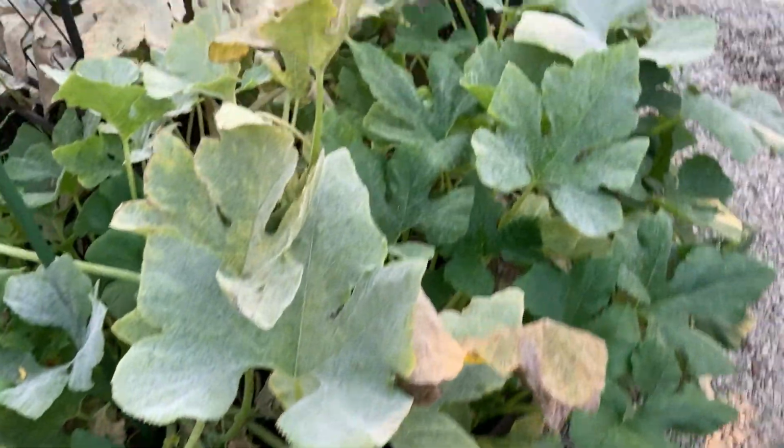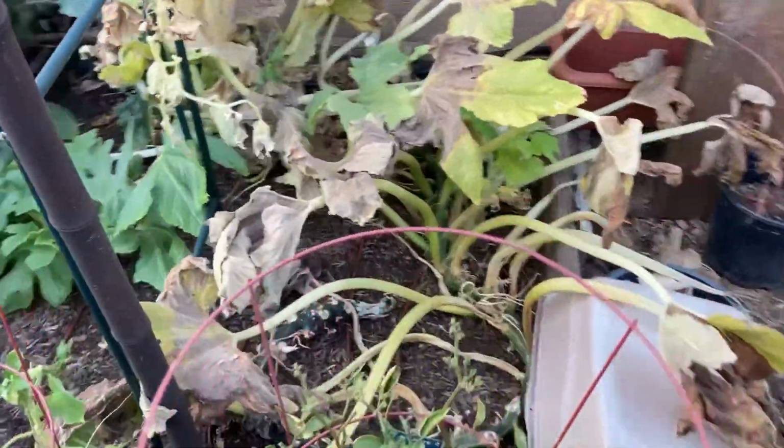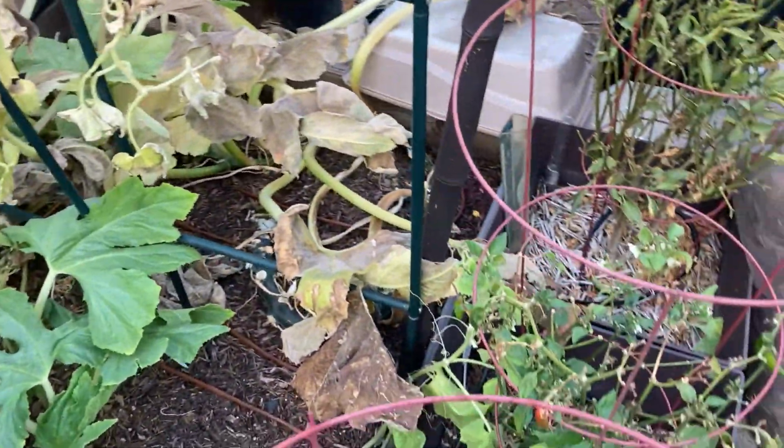caterpillars with room to get crazy. Over here, what's going on? I didn't do these beds. Rewind. Really should have cut back all these dead leaves on this yellow squash. I don't know if my cucumber's gonna make it.